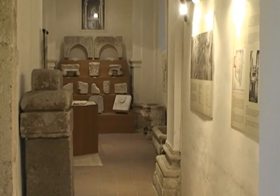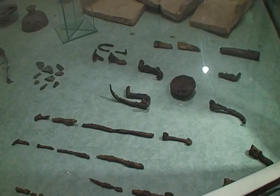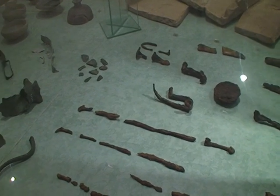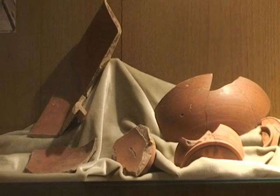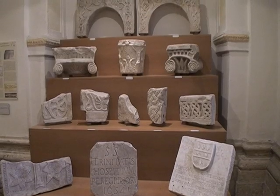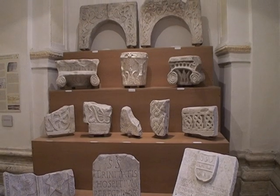It is arranged in 3 sections: the Etruscan part starting from the end of the 4th century BC, the Roman part from the Middle Republican period to the Empire, and the early medieval section from the 6th to the 11th centuries.